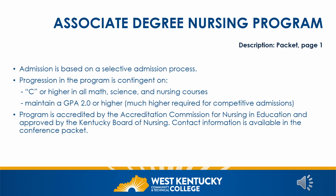Acceptance into the Associate Degree Nursing program is based on a selective admission process. Progression in the program is contingent on a C or higher in all math, science, and nursing courses, and maintenance of a 2.0 cumulative grade point average or better. It will take a higher cumulative GPA to be competitive in the admissions process. The program is accredited by the Accreditation Commission for Education in Nursing and approved by the Kentucky Board of Nursing. More detailed information can be found on page 1 in the packet.